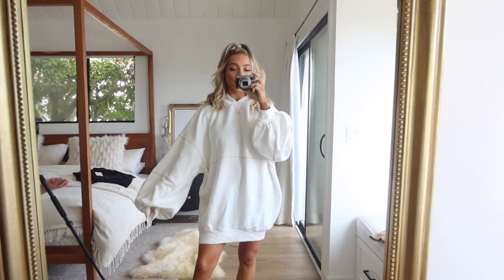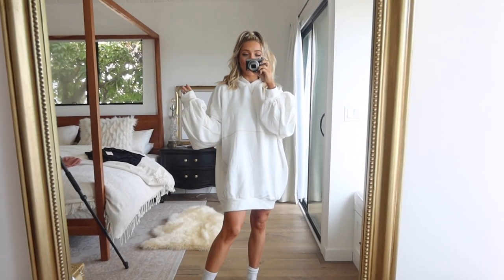Okay, this next piece is, let the autofocus go off. This next piece is definitely one of my favorite pieces from this haul.